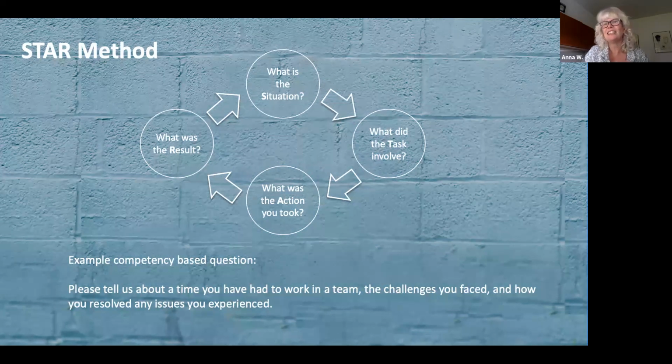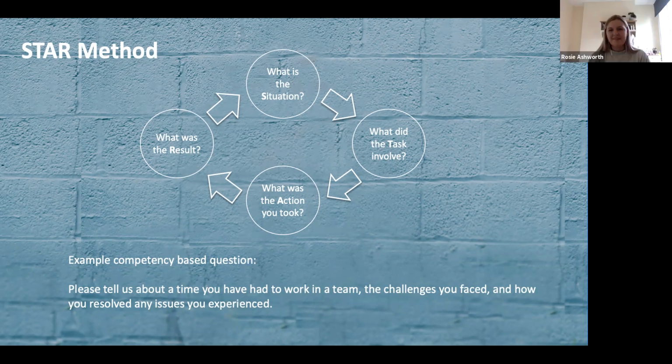Okay, so that's the type of way to answer it, and you can do it even better by doing STAR-R, and that's reflection as well. So what would you do differently next time? You know, maybe learn to read the map or whatever in this example. Definitely. Okay, so what's the next?